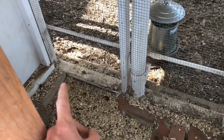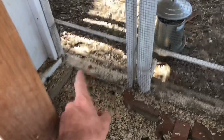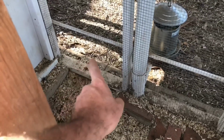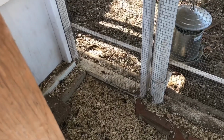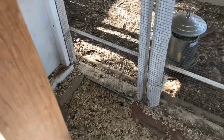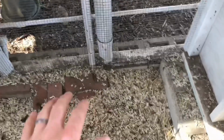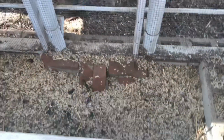I left it attached on one side so I could probably zip tie it up if I really wanted to, but I think that's where my entrance is going to be for the nursery, and I'll have a sliding door to keep the chicks and hens and whatever separated. And if I needed a flock integration pen, this kind of serves all purposes.